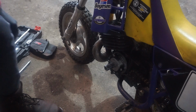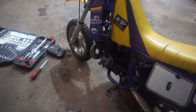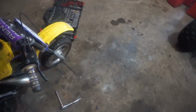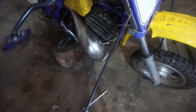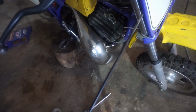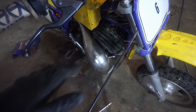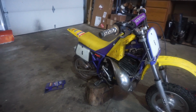Yeah, I don't know if you guys could see that, but we were getting good spark. So what we're gonna do now is go to the other side and put some premix down the spark plug hole and just see what that looks like. I also would like to take off the head and take a peek at the piston because it just feels low on compression. But let's first see if it starts up with a little gas thrown down there, and then we'll check the compression after.